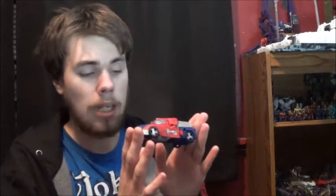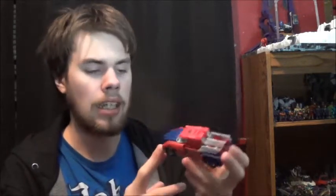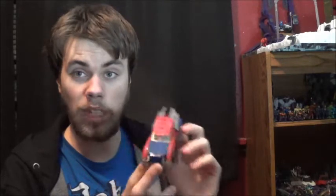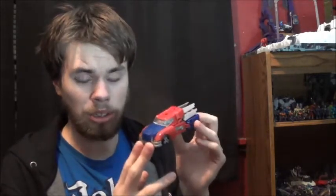Number 6 has to go to Orion Pax. Finally, we got an Orion Pax figure in this line. And I gotta say, he looks very, very good. I just love his alt mode, his robot mode. While the arms don't necessarily tab in as well as they should, I really do like this figure, and he just works overall. His arms are a little loose, but other than that, I really just love this guy.